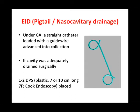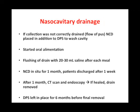But suppose the cavity outside the leak has a collection, if it is not clean, if there's pus in that, then just placing a stent is not adequate. We have to place a nasocavitary drain. Okay. So the idea is, it is just like ENBD. So the idea is we can just give frequent washing. Okay. So after this, we can start oral feeding. And after every feed, we have to flush this nasocavitary drain with 20 to 30 ml saline. And the drain remains in situ for about a month, but the patient can be discharged after 1 week.